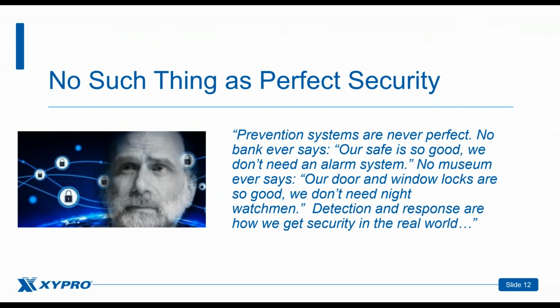This is one of my favorite slides. This is Bruce Schneier, who's a very famous cryptographer, talking about there's no such thing as perfect security. And I think we've got to let that sink in. We can spend all the money we want in the world to secure our business, but we're never going to be bulletproof. We want to get to a point where we can quickly detect if something goes wrong to allow us to respond. That's the key. It's detection and response. The faster we can get to something, the quicker we can address it.